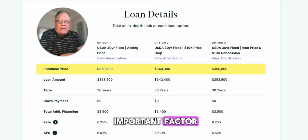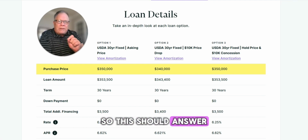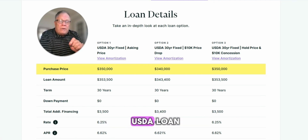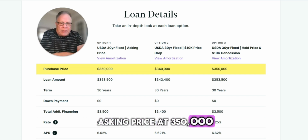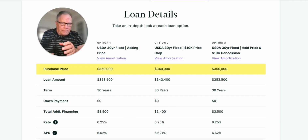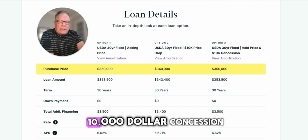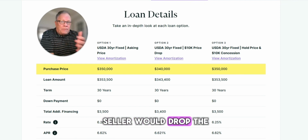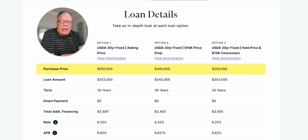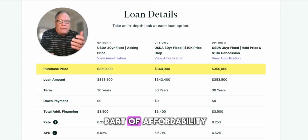most important factor. If you fall in love with the house, the next part, it's got to be affordable. So this should answer that question using a USDA loan. So we've got the asking price at $350,000. Option 2, oftentimes we will see someone either asking for a $10,000 concession, or maybe even the seller would drop the price by $10,000 and showing the difference in the monthly payment, because that's obviously a part of affordability.